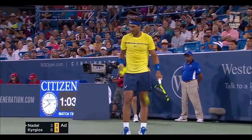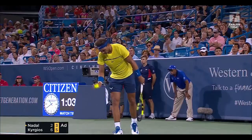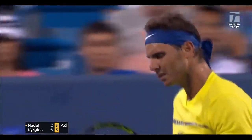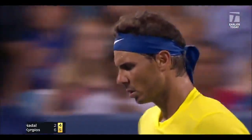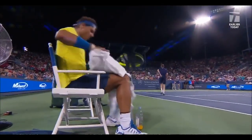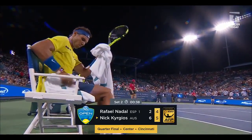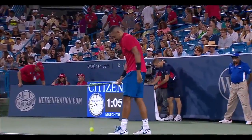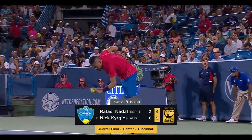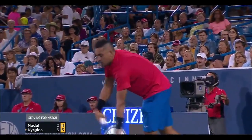Advantage, Nadal. Game, Nadal. No concession made by Nadal. Match point has come and gone for Kyrgios for the moment. Kyrgios leads 5-4. He'll have the semifinals on his racket in Cincinnati. The match that looked lights out, 25-minute opening set and two match points already for Kyrgios, but that was against Nadal's serve. A second Masters 1000 semifinal is so close for the Aussie.